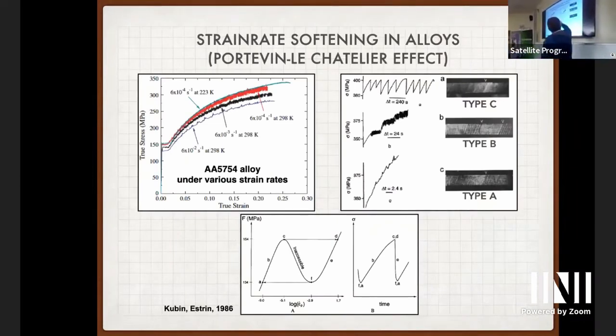This is what's called the PLC effect. What they're associated with is strain rate hardening followed by softening. And you see here the strain rate, here's the force in this particular case. And you get that kind of hysteresis where the material cannot support itself. It hardens as we increase the rate, and at some stage it can't support itself because of the softening. So it jumps here and you get this hysteretic loop, which explains those up-down serrations in the stress strain.